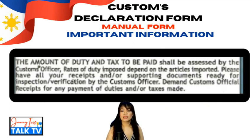Rates of duty imposed depend on the articles imported. Please have all your receipts and or supporting documents ready for inspection or verification by the customs officers. Demand customs official receipts for payment of duties and or taxes made.